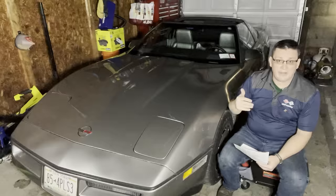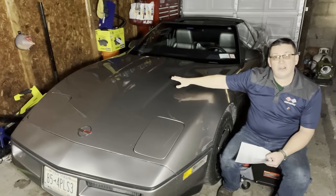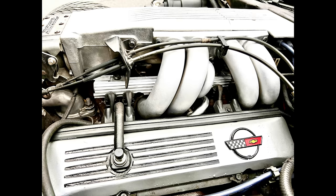The 1984 car had crossfire injection. There was one injector in the throttle body, and it had two throttle bodies. This car's intake uses a common rail fuel injection system, which is pretty awesome because they literally ran that same rail until 2002 and probably beyond in some other cars. So it's kind of neat that the system they put in the 85 Corvette ran and ran and ran and was hugely successful.